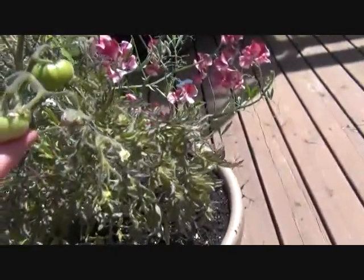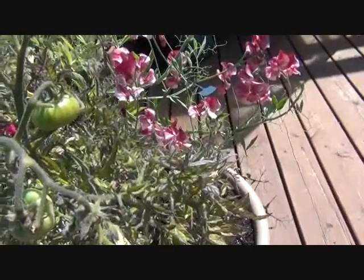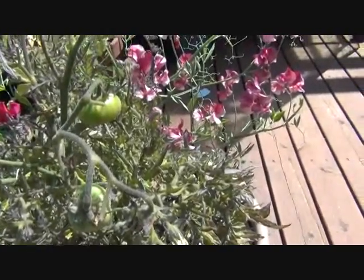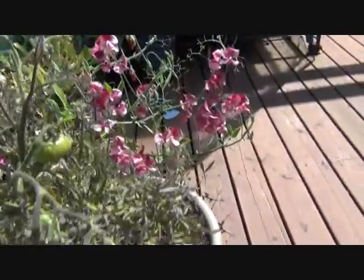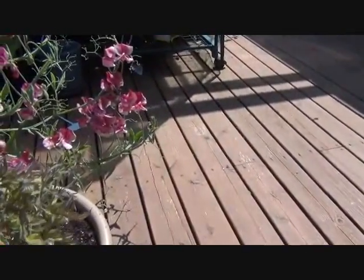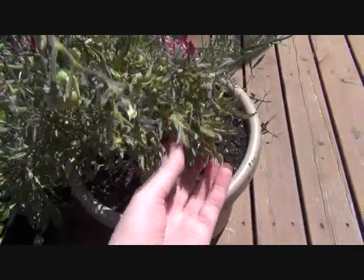Flat, oval fruit. Should get to be 2 to 3 inches across when it's completely ripe. The catalog says it is a fiery red. This is open pollinated, so the seeds can be saved. You can see though, look at this. These sad looking little leaves.